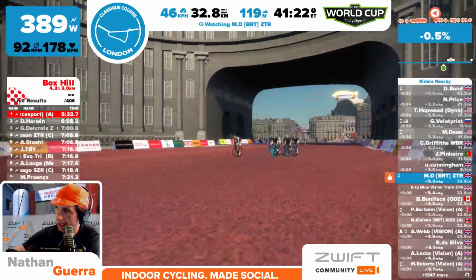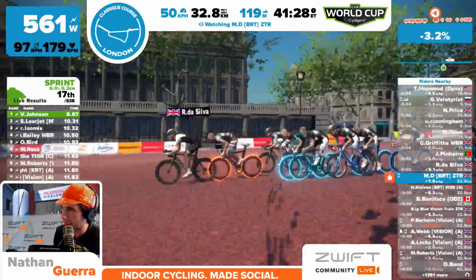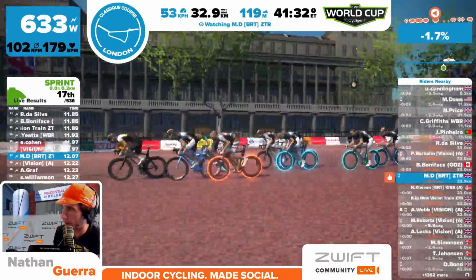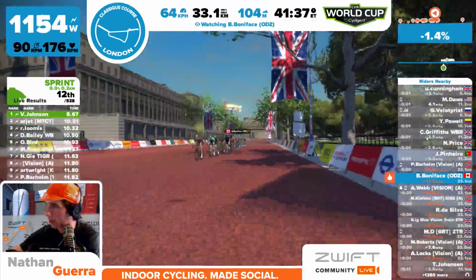So here we go. We're in the last 500 meters now. MD leading it out now. The big blue vision train now. A little bit of kick there coming from Boniface. He was up on the saddle for a second now. Now we are seeing De Silva killing it in a 5.6 watts per kilogram. Boniface going super early. Now here comes an attack from Barholm up into that 10 watts per kilogram. Will he be followed is the question here.